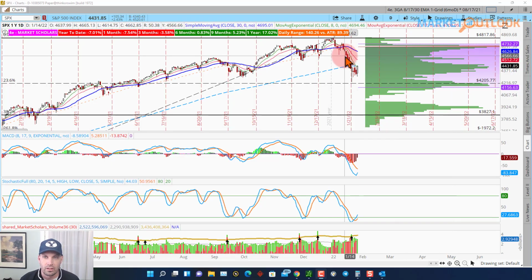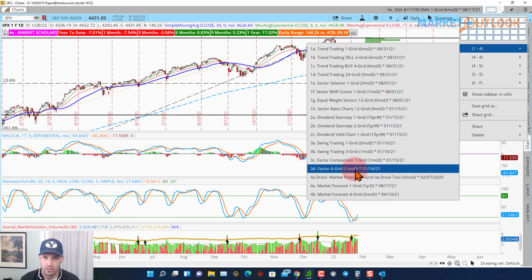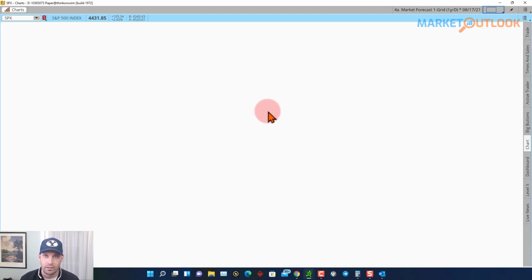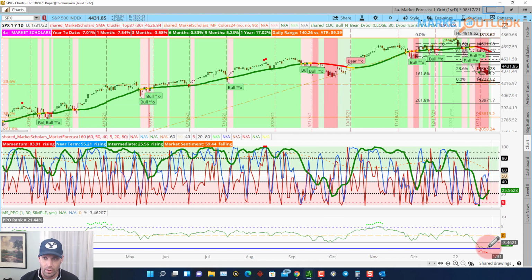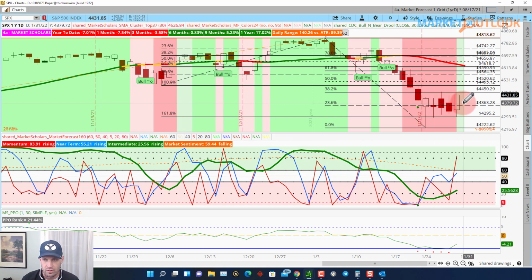All right, well, let's go ahead and take a look at the S&P 500 here with the market forecast indicator. Let's bring that up. As you can see, a great close to the week. Getting that rally that we've been kind of looking for. Brought the momentum line to the highest close of the week. We closed higher than we did on Monday's close.